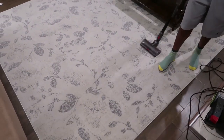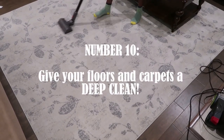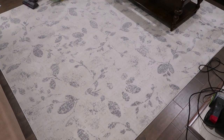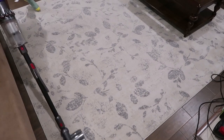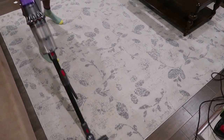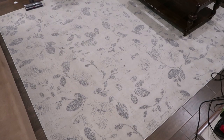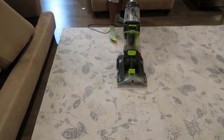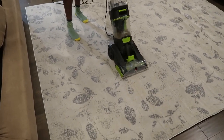And lastly, number 10, always making sure that you deep clean your floors is a must. So I'm talking scrubbing your floors, vacuuming your carpet, and then of course giving your carpets, your rugs, a good carpet cleaning with your carpet cleaner. We have off-white rugs, and the way that we keep our rugs looking clean is by constantly going over them with a carpet cleaner about every 6 months.